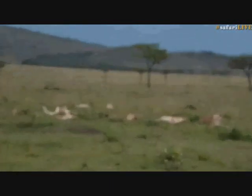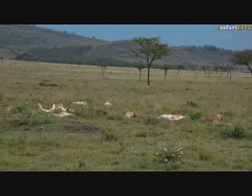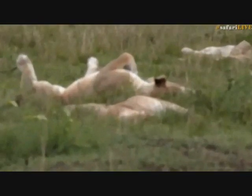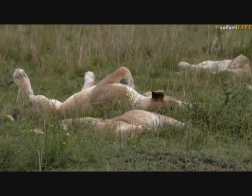Now, we've managed to find our way to a very relaxed-looking Angama pride. Don't they look so very relaxed? It looks like they might have caught something quite recently, so they are lying about. There are still some buffalo and whatnot around, but at the moment they look very happy the rain is over. They've weathered the storm.